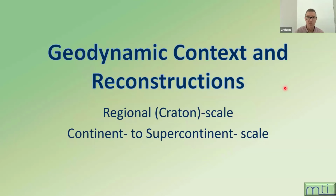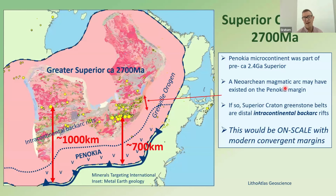Okay, so just to start winding up, we'll switch to a bit of geodynamic context. And I mentioned the Superior Craton. Our work indicates that if there was a convergent margin, it had to be at least south of the Pinokian block, which means it's a long way back to where your greenstone belts are. They are way interior, far intracontinental back arc rifts. And so your arc environment has been basically destroyed subsequently by Proterozoic overprinting and subsequent younger rocks.